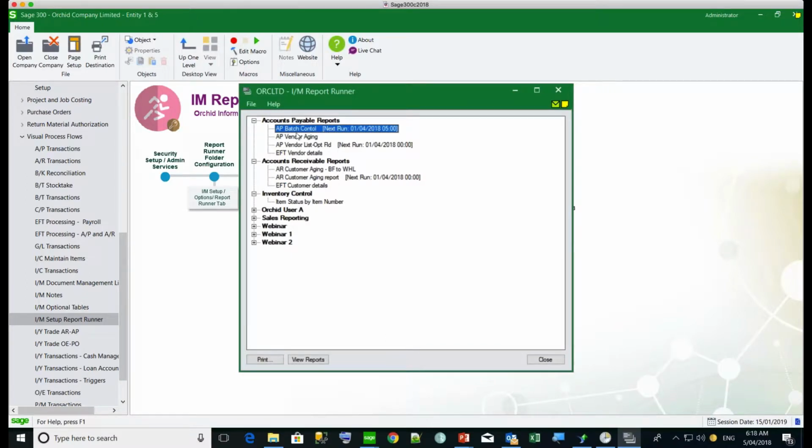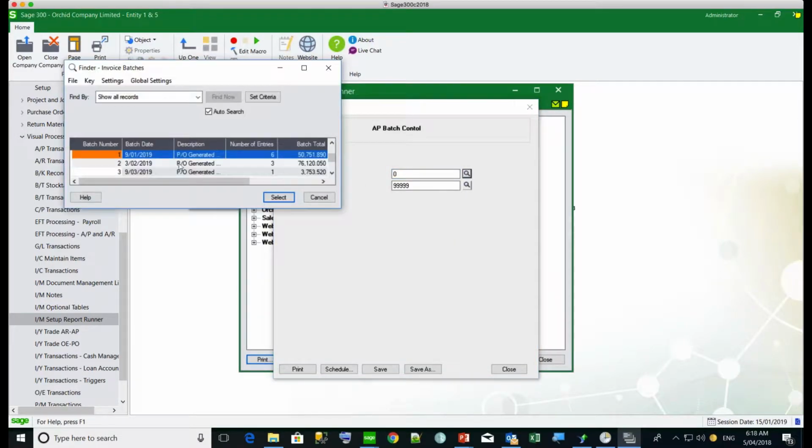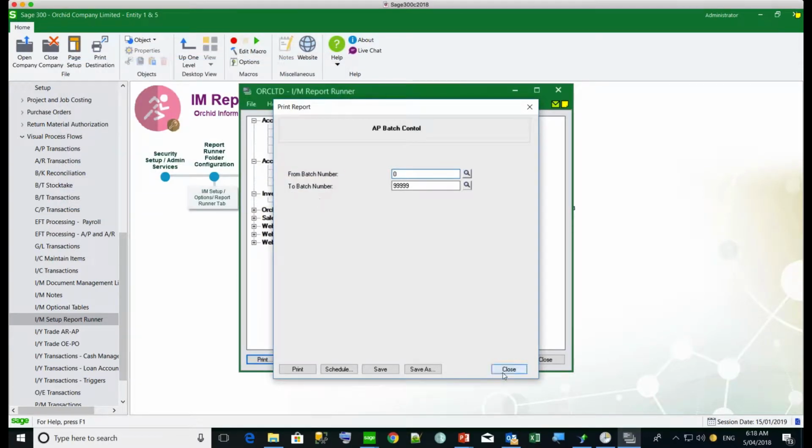When I click print to actually run this one, all I can see is batch number. I can come here and select which batch I want to run the report for. So you've all seen the batch control report run before, so I'm going to run it for you just now.